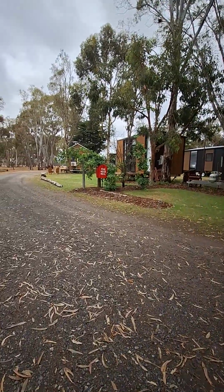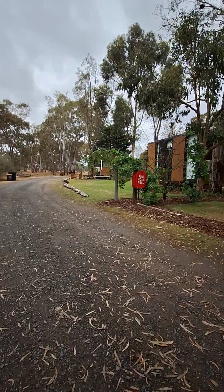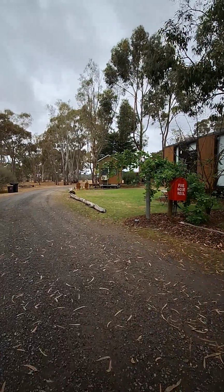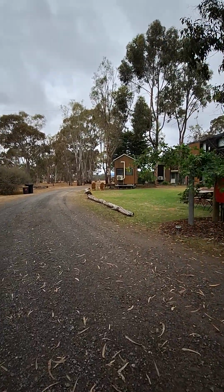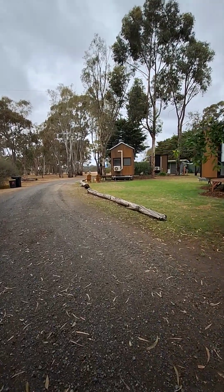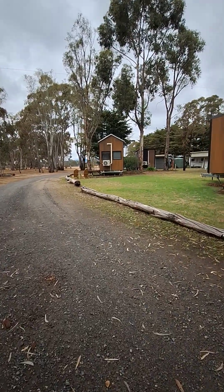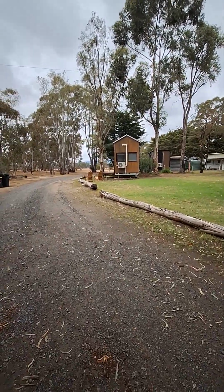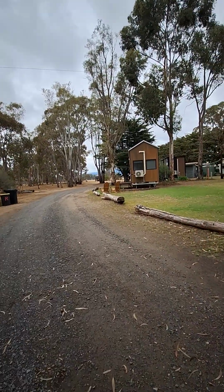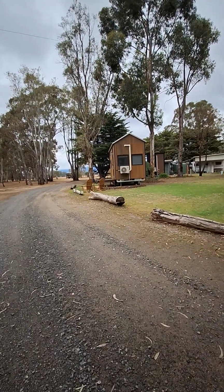So I decided to do a video today of where I'm staying. I'm staying at Tiny Away at Grampians Edge. This is basically a tiny house park. It has over 20 tiny houses and a couple of cabins over here, and it's situated in the Grampians National Park, which is 3 hours' drive from Melbourne City.